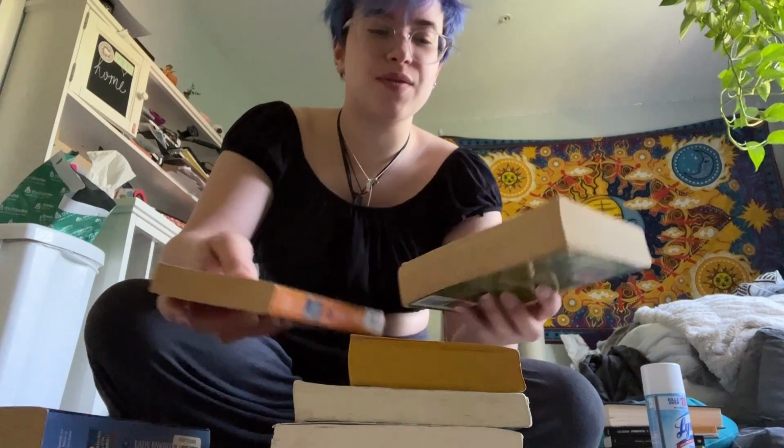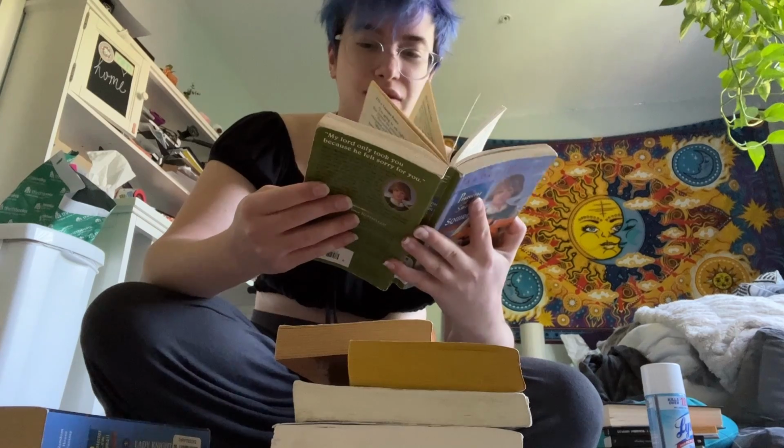I've been reading Tamora Pierce for so long, so I just dove in and got all of them because I knew I was going to love them. Yeah, I'm so excited. $2 final price.